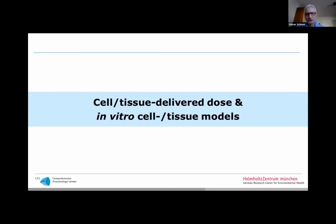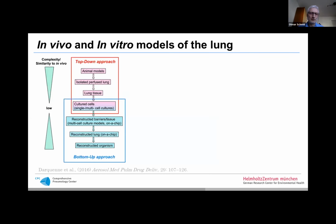So, cell-delivered and tissue-delivered dose, and in vitro models. The in vitro models I will not talk about much, because the rest of the session, the whole conference, will be on that, but I just thought I'd give you a little bit of an outline of the models available. So I typically discriminate between the top-down approach, which is basically the animal approach, where you take the full animal or isolated perfused lung, or just a lung slice, or even lung cells from animals or humans, for that matter.